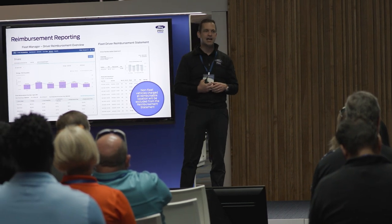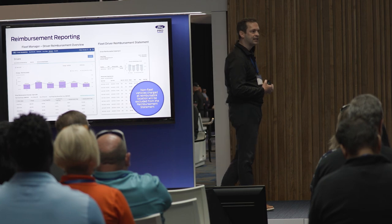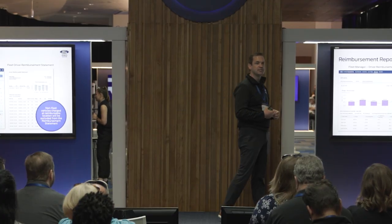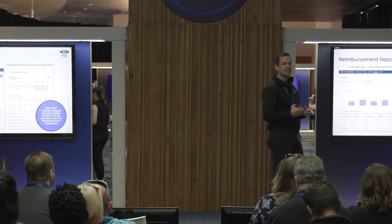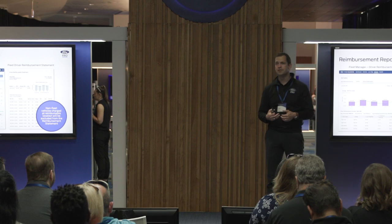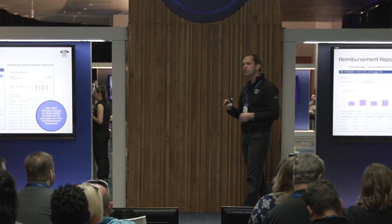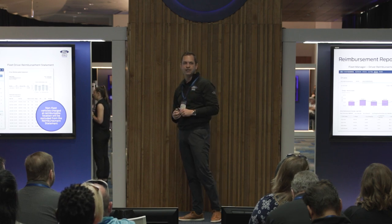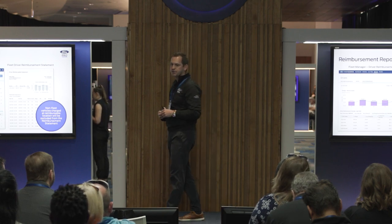With the GPS data in the vehicle, we know when that vehicle's at that specific location, and the vehicle itself tells us that it's receiving a charge. That means if your driver has another battery electric vehicle that's their personal vehicle at their garaging location, it will never end up on your reimbursement statement. It's only your fleet vehicle that will apply to the reimbursement.